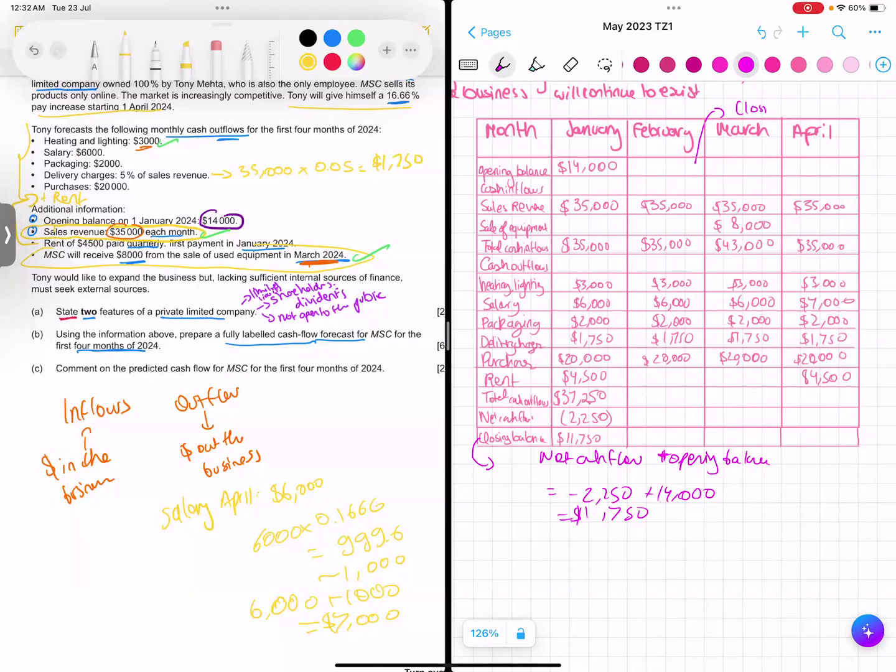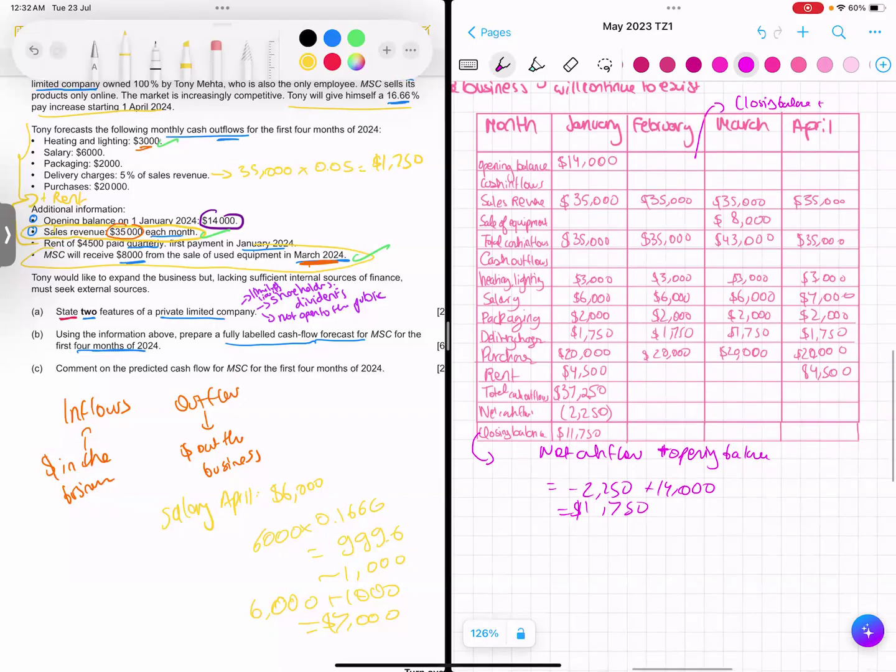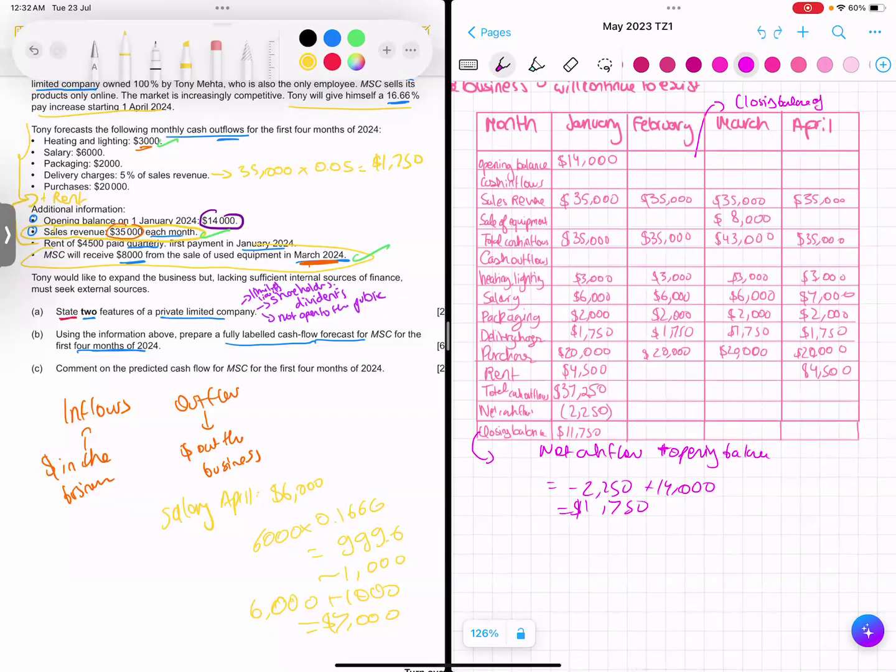So now our opening balance is basically closing balance plus, wait, yeah, it's technically our closing balance of January. So here we just do 11,750. Okay, just move it to make it symmetrical with everything else. Okay, so we have our total cash inflow.